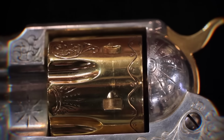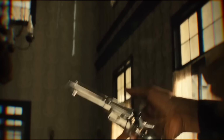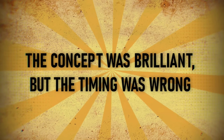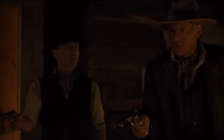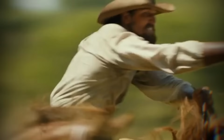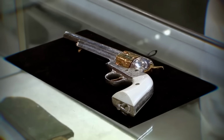Spare cylinders could be preloaded and swapped in under 10 seconds, giving a shooter effectively unlimited ammunition in extended firefights. The concept was brilliant, but the timing was wrong. By the time the prototype was perfected in late 1863, the Army had already committed to massive Colt purchases and couldn't justify switching to a new system. The prototype was shelved, and Remington was forced to develop their simpler Model 1815-8 instead.